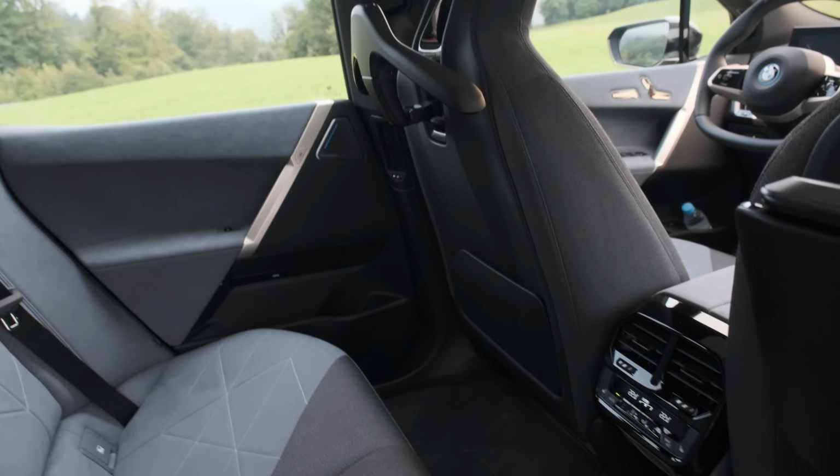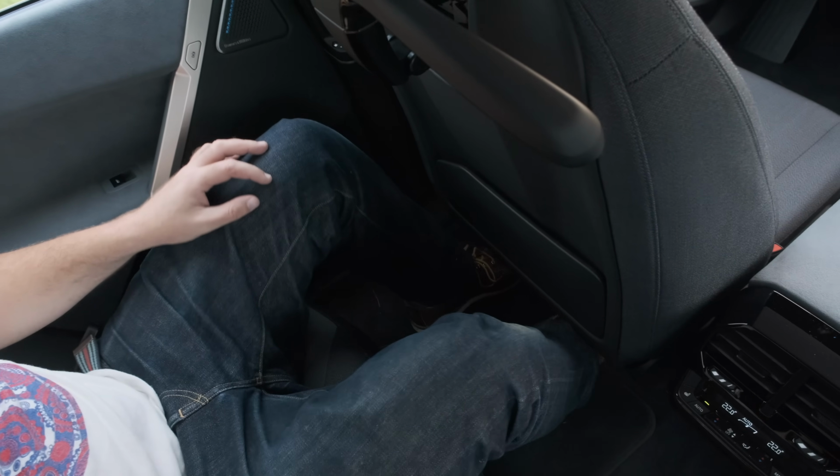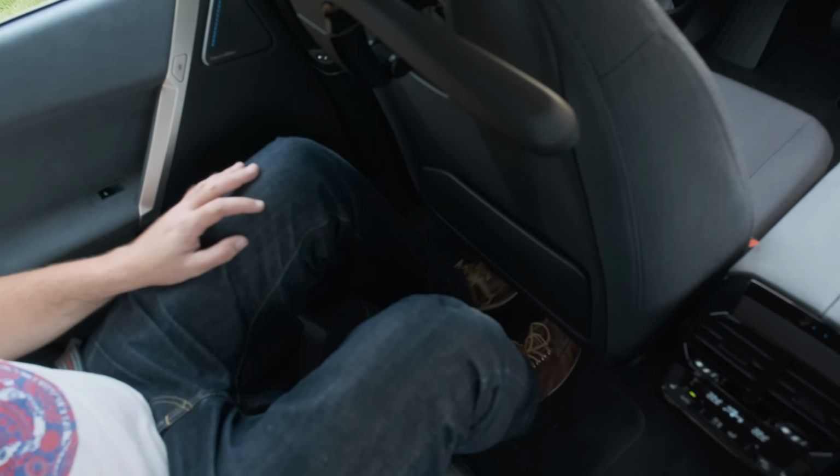Right, I'm going to nip around the other side and hop in and show you how much space there is. Yeah, as you might imagine, there are acres and acres and acres, or whatever the German word for acres of space is, in the back of the iX. I've got loads of room for my knees, you've got loads of space for your feet under those seats, and I've got, well, tons of headroom.